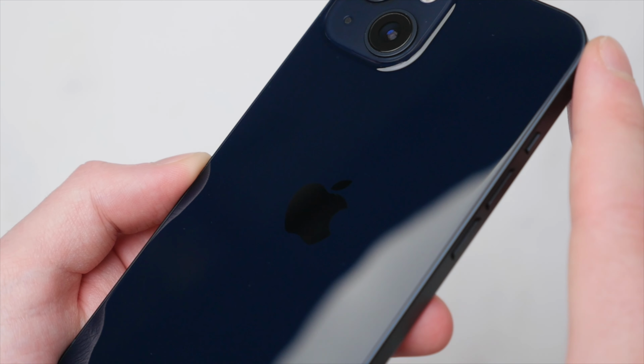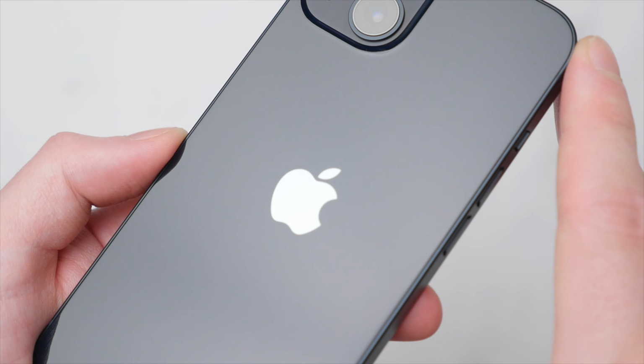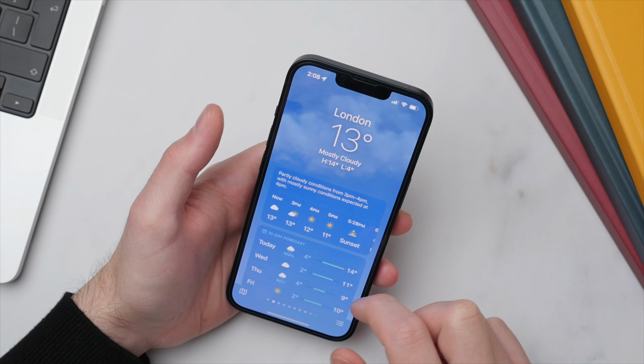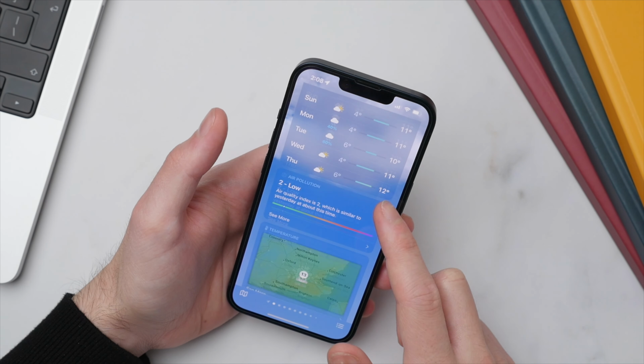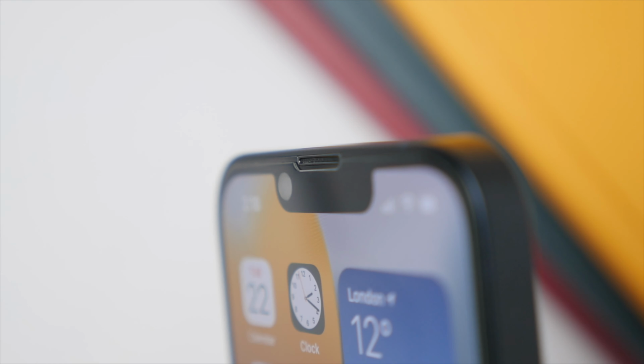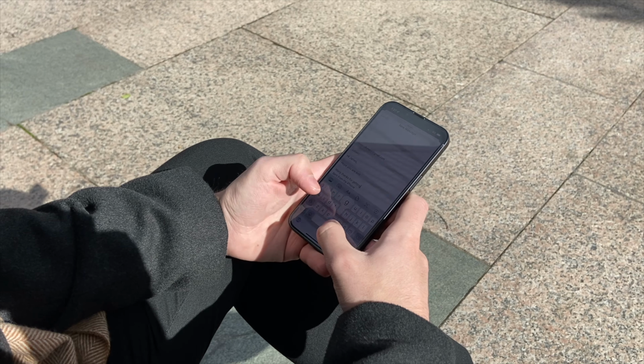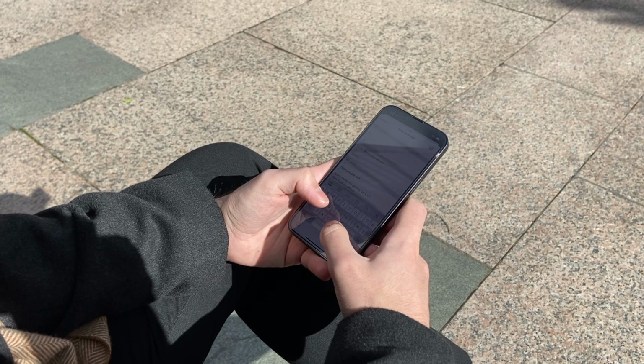But even from not using a case from time to time, I can say that I have no scratches on the glass back, and the frame has held up really well too. I just have one tiny mark here on the top that actually occurred from accidentally bumping my iPhone into my aluminum MacBook stand. I know. Over the years, Apple screens have definitely become more crack resistant, but at the same time have also become more prone to scratching, so I do always use a screen protector on my phone and definitely recommend you do too. With all of that said, overall I would say I am happy with the durability of the iPhone 13.